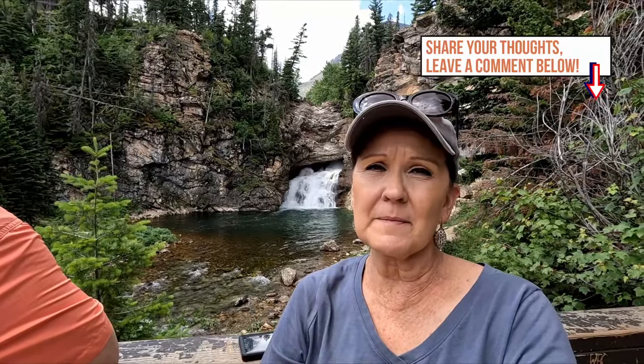So this is the very first waterfall that I've ever seen where the water is coming from inside the rocks and not over the top. So let me know if you've seen one like this. I know there has to be more. This can't be all that unusual, but it's the first one I've ever come upon.